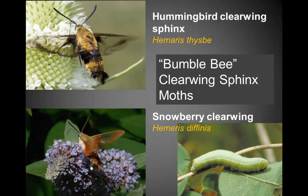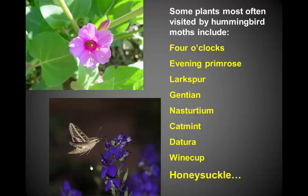The other group of day-flying sphinx moths that I mentioned, much less commonly encountered, are the bumblebee clearwing sphinx. The hummingbird clearwing and the snowberry clearwing are the two species we have locally most commonly. We see them and they might look like a bumblebee. And one might purposely plant a garden in a way to attract and retain or get more visitation by these kinds of moths. There are certain kinds of flowers where you're going to see them. They like to go for flowers that have fairly complex, deep flowers that in order to get to the nectar that many kinds of other insects might not be able to access.